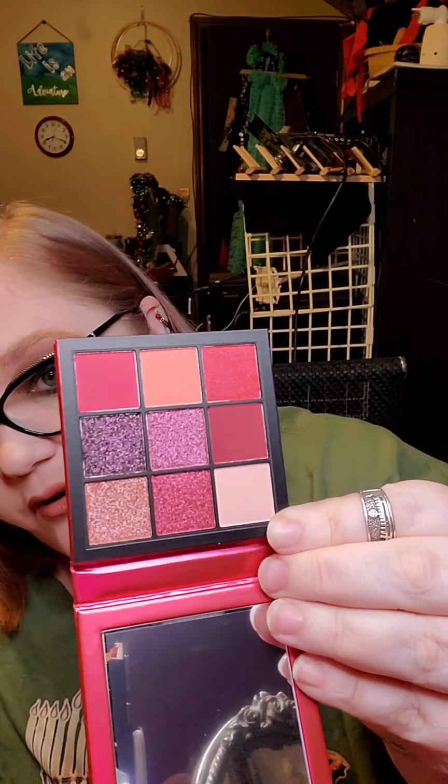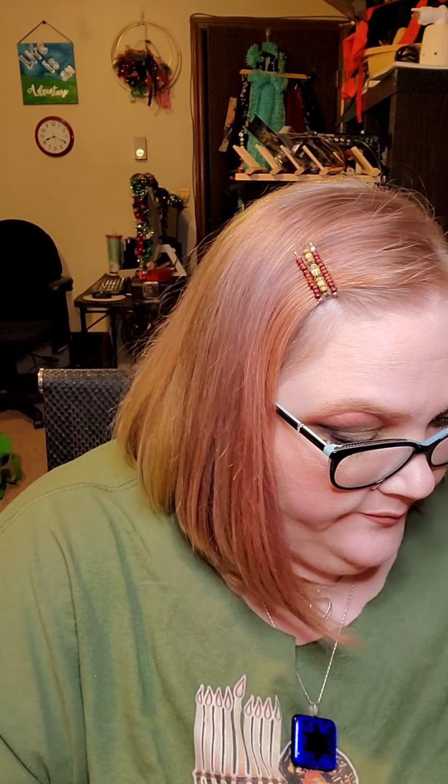But this is a really beautiful little palette full of reds, couple of little neutrals. Red's my favorite color. I don't always use it on eyes, obviously. It just depends on what I'm wearing, but that is a really pretty palette. I don't think I've gotten any Huda eyeshadows before. I've gotten other things from Huda, but I don't think I've gotten an eyeshadow before. So that might be fun to play with.